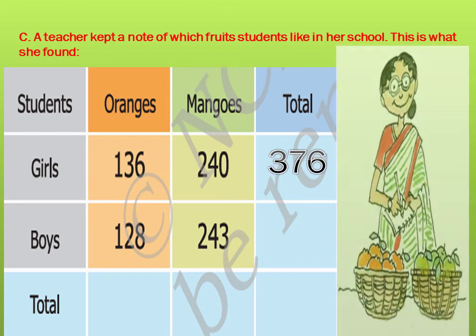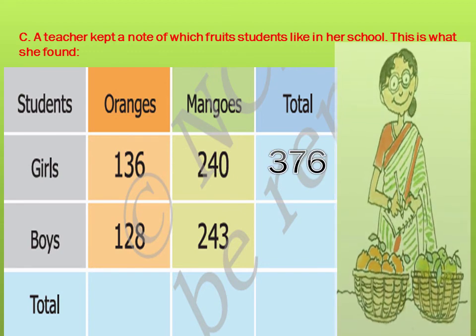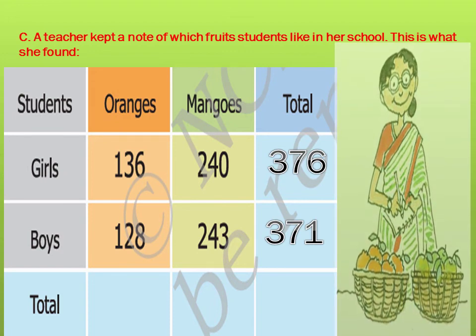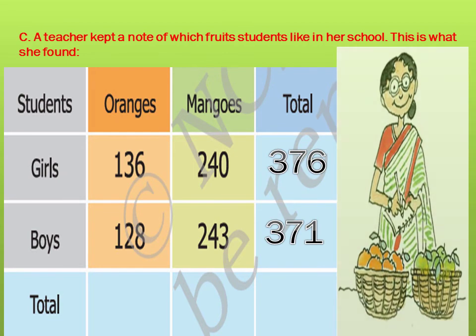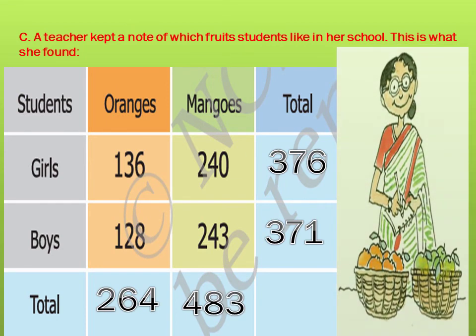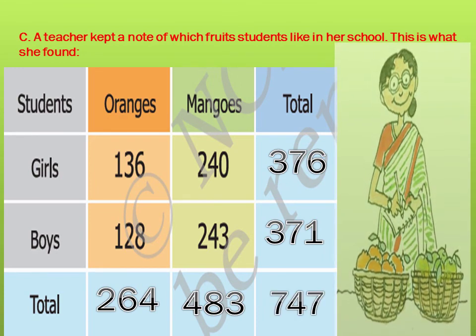Let us add first girls who like oranges and mangoes. Total girls are 376. 136 plus 240. Total boys are 371. That is 128 plus 243. Total students who like oranges are 264, and total students who like mangoes are 483. So total number of students in the school are 747.